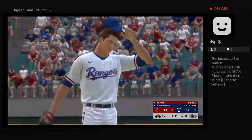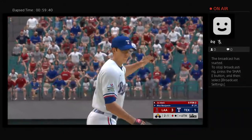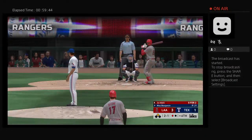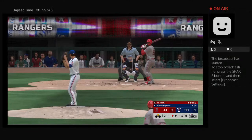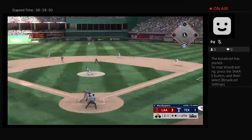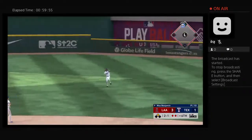He swings at the fastball here and lifts it into the air to shallow center. Taveras comes on now and makes the catch in shallow center for out number 2. The batter, number 2, shortstop Andrelton Simmons. 2 men are out now in the Angels' 6th.